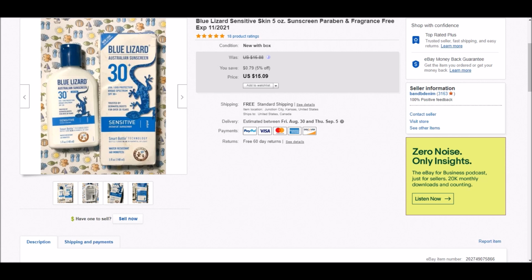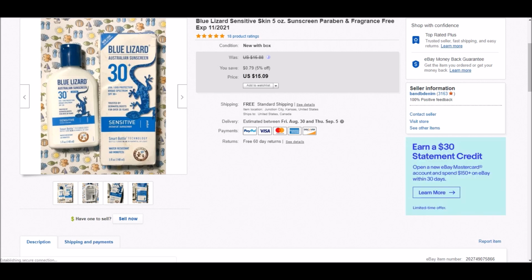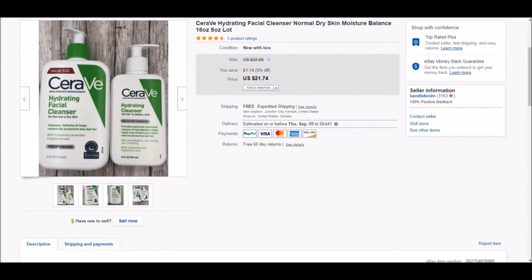So Blue Lizard is a brand that always sells very, very well. It usually sells within about a week of me listing it. There's all different types. It doesn't have to be the sensitive. This is just the one that sold this week. So after fees, shipping, and cost of goods, total profit on this sale was $8.47.